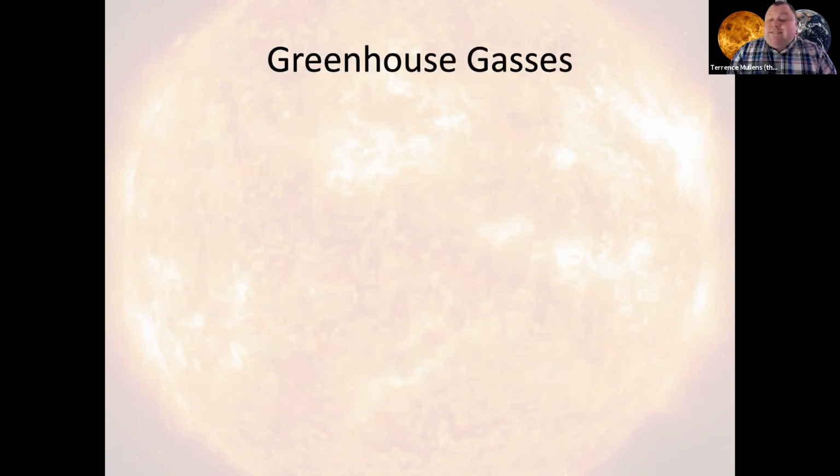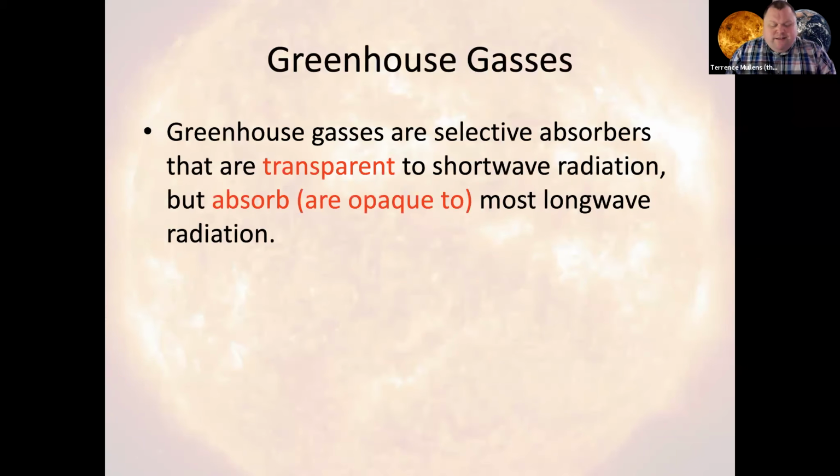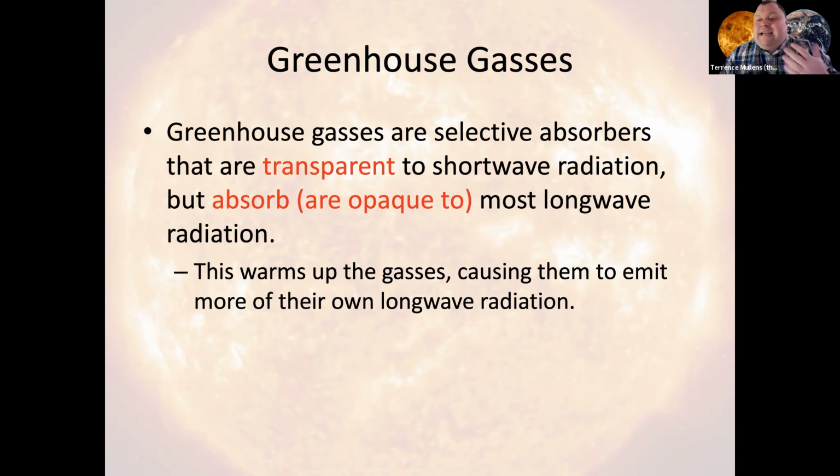Greenhouse gases are basically like the windows in your car. They are selective absorbers, which, once again, is kind of like a selective listener who only listens to some things and not others. A selective absorber only absorbs some wavelengths of radiation while being completely transparent to others. It allows some radiation to pass right through it, and it absorbs other radiation.